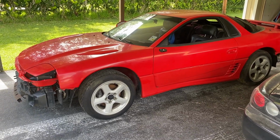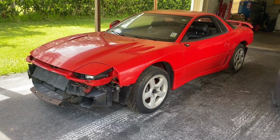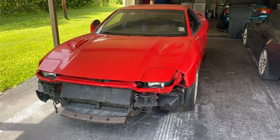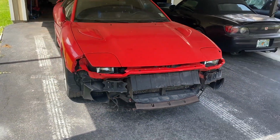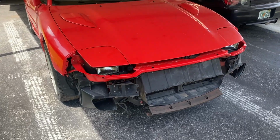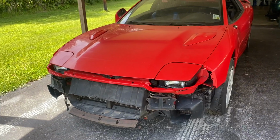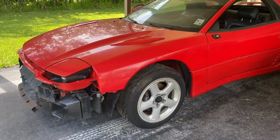So this is my latest purchase. It is a 1992 3000 GT VR4. And the way you see it on the outside is the way I got it. It didn't come with a front end or front bumper or that crash beam bar.